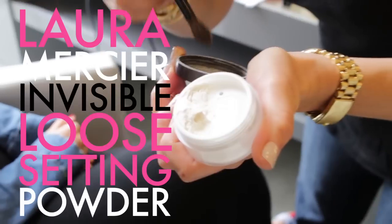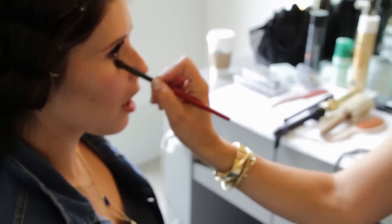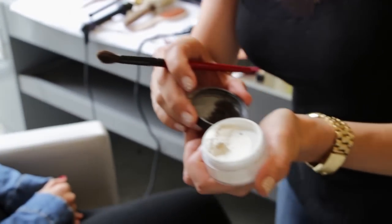Since we're on a photo shoot, I want to put a little extra coverage underneath Katherine's eye and set it. Now most powders are too thick, so I like to use this invisible powder by Laura Mercier. It's really finely milled, so it's barely like putting anything on except a setting.